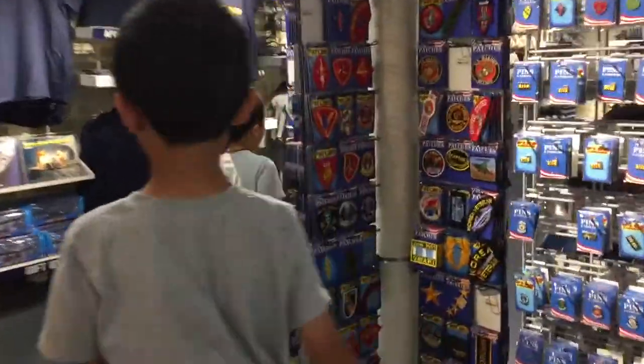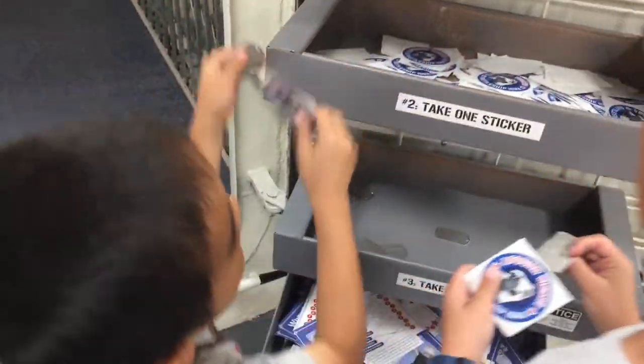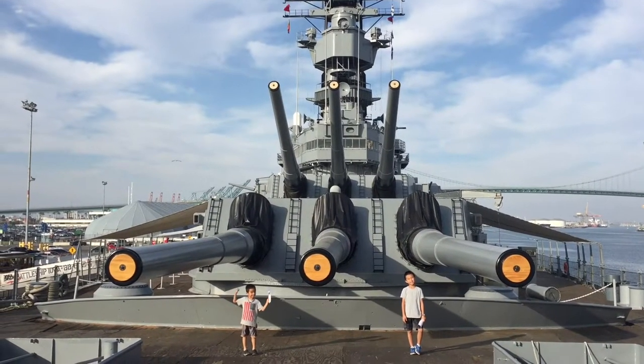After we found all the Vickies, we turned in our activity sheet and received a sticker and a dog tag. We had so much fun at the USS Iowa.